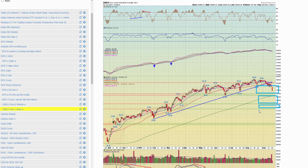So you can see how these support areas, you either hold them, or if you don't hold them, then you get these air pockets. So these are your air pockets. Again, right now we got a big support here. Let's clear that and move on.